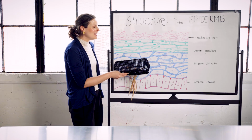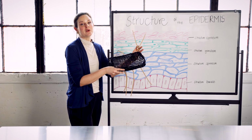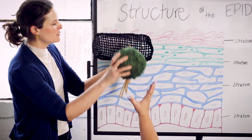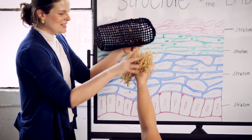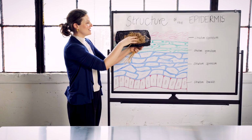It enters its adolescence in the stratum spinosum, where it gets those spines to help it hold on to its neighbors. In middle age, it reaches the stratum granulosum, where it goes from having a living nucleus to a bunch of that flexible, tough protein called keratin.